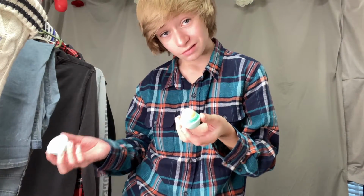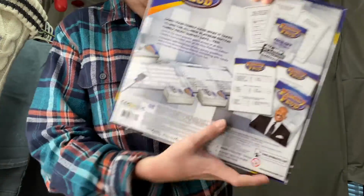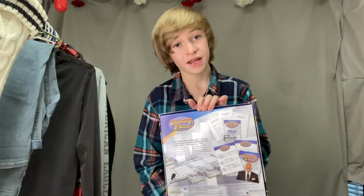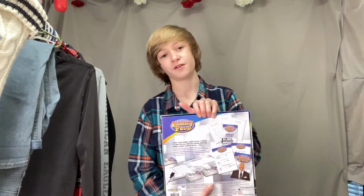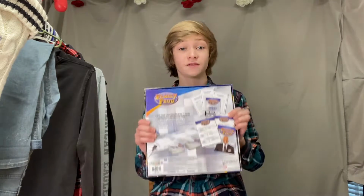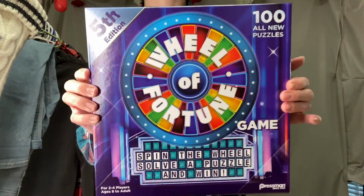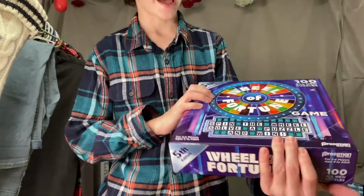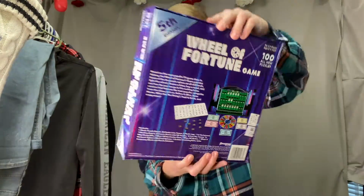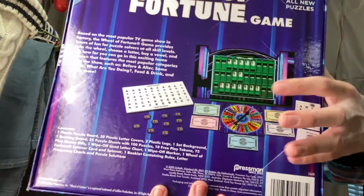Who doesn't love chapstick? I also got a Family Feud board game, and it has whiteboards that you write your answers on. I strongly recommend it. I haven't played it yet, but it looks very fun, and I think this would be very fun for a big family. So if you have a big family that loves to play board games like my family, I would definitely suggest this game. This one is a Wheel of Fortune game, which I definitely recommend as well for big families who like to play these types of games. My family loves board games. See, you can flip things down.